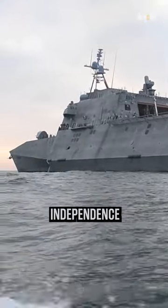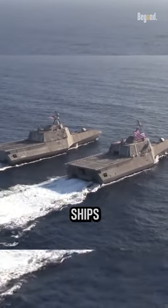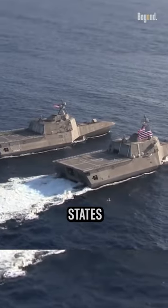No, the USS Independence, LCS-2, is not a destroyer. It is actually one of the Independence-class littoral combat ships, LCS, in the United States Navy.